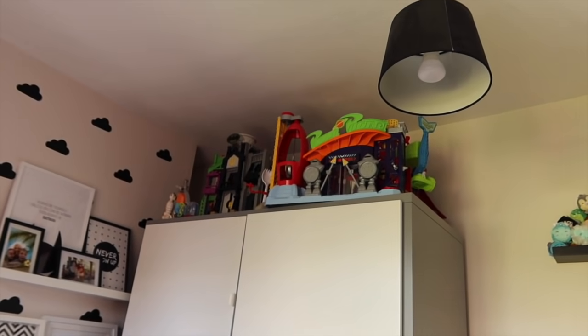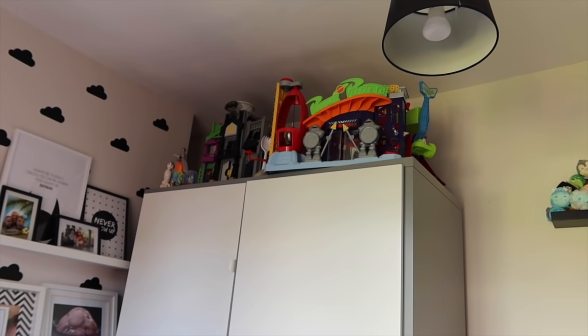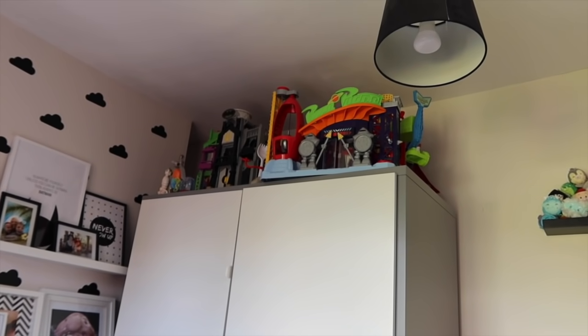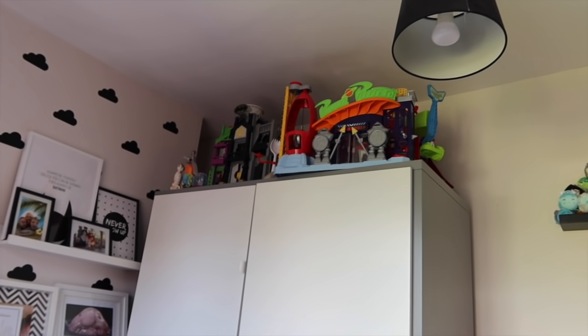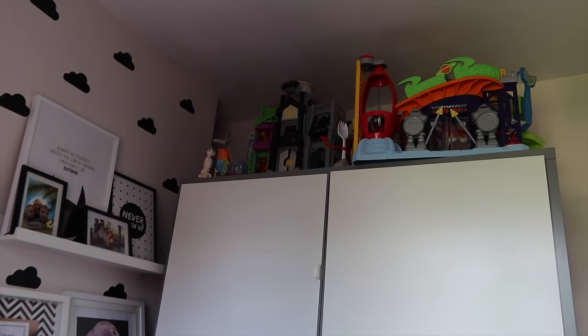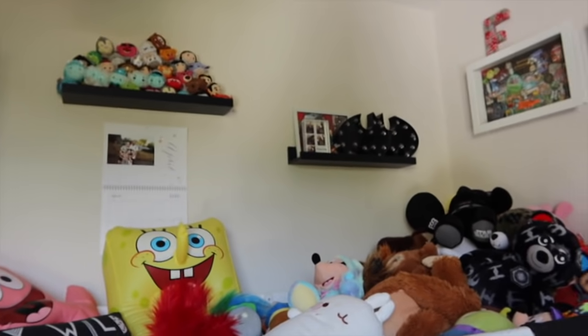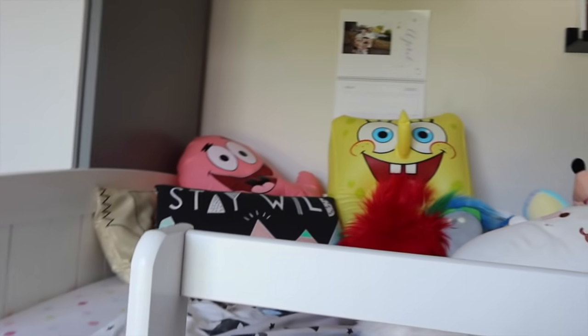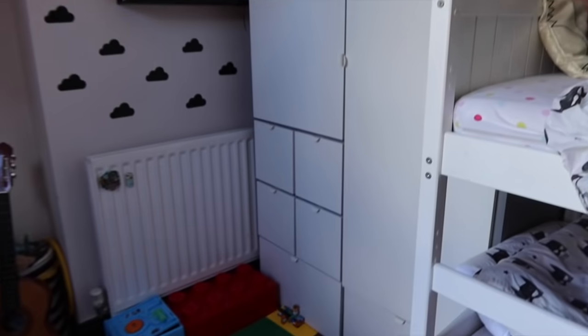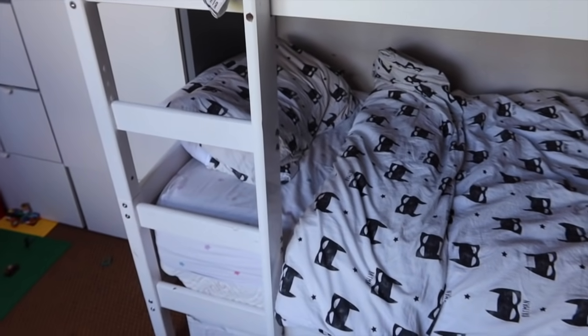I think we'll get all those down, and I'm going to clean them all because they've been up there, and see if he still wants to play. And if he doesn't want to keep any of the Imaginext, then we'll send those to the charity shop when they're open again. And those are probably things that can go in the memory box. So yeah, right, I am going to have a shower and get ready for the day, and then get cracking on with this.